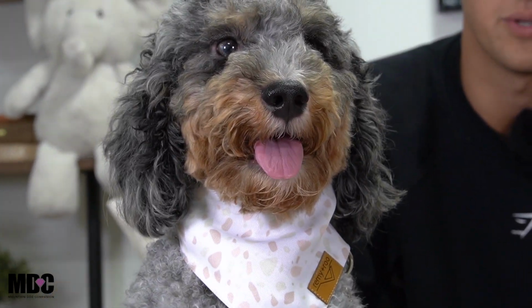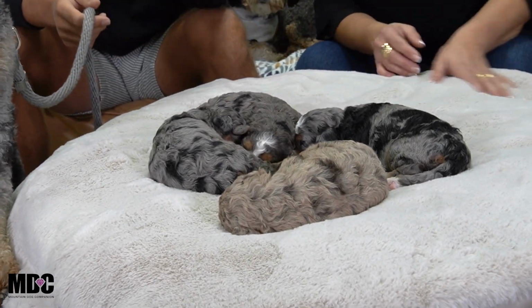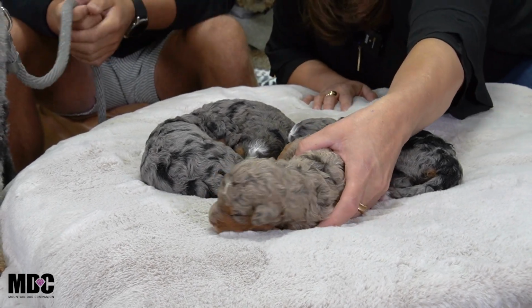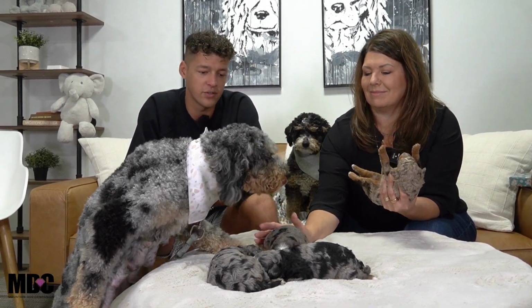Super sweet guy. And then we have this litter of 4 puppies. So we got 1 boy and 3 girls. They're all doing good. We got 1 chocolate girl. She's a Merle chocolate and tan. And then we got 3 blue Merles, one of them a boy. I think this is a male right here. We'll go through, talk about each one, and give you a good idea of how they're doing.